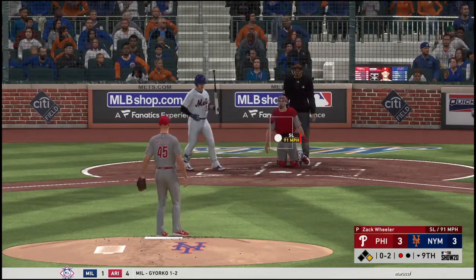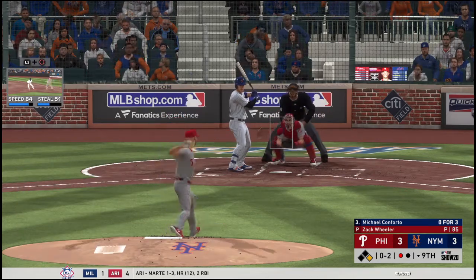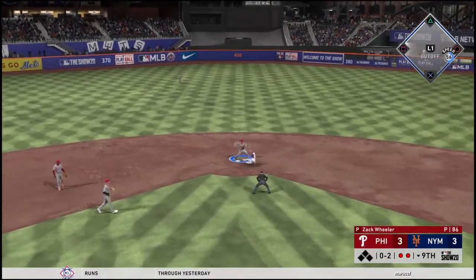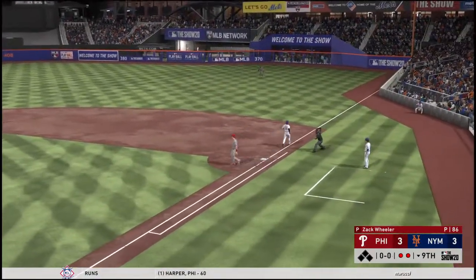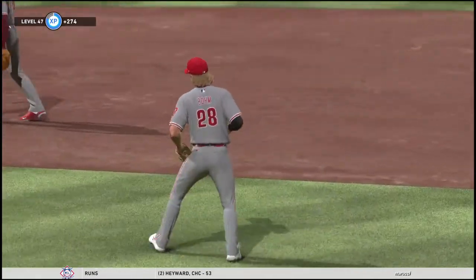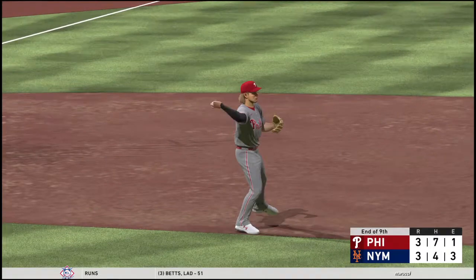And another foul ball. Bounce it to the left side. One there. Back to first, a double play. And we are heading to extra innings. Around the horn they go. 5-4-3 to end the threat.